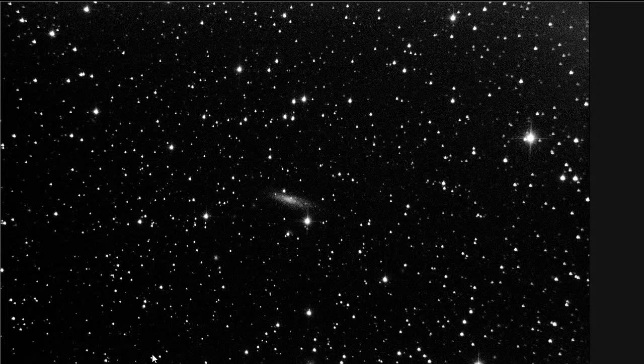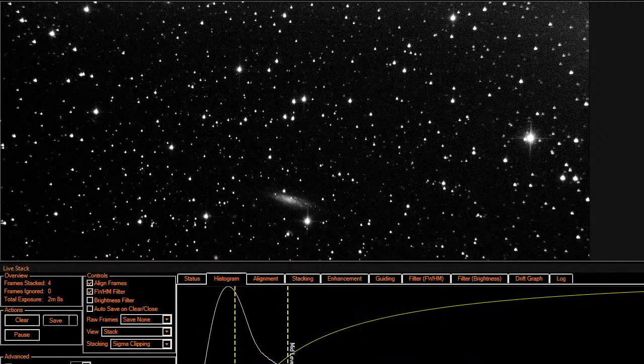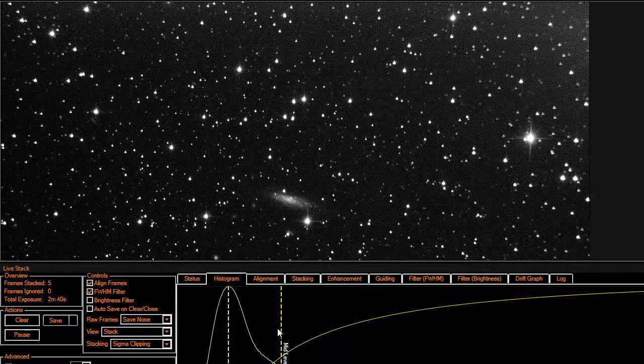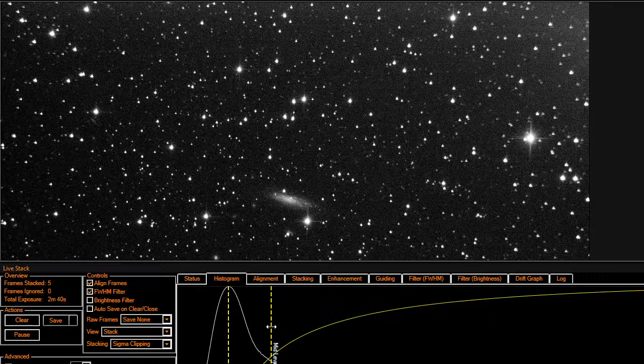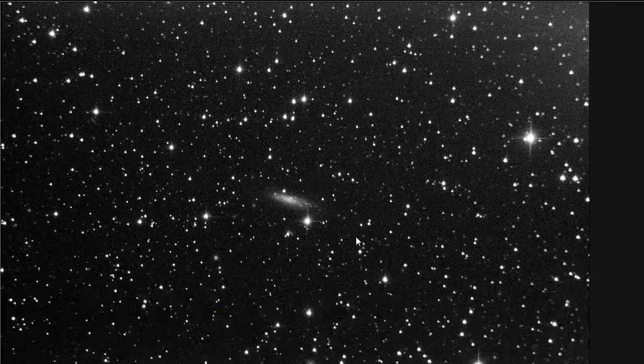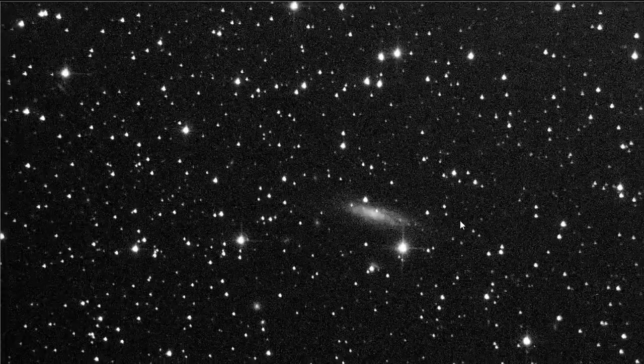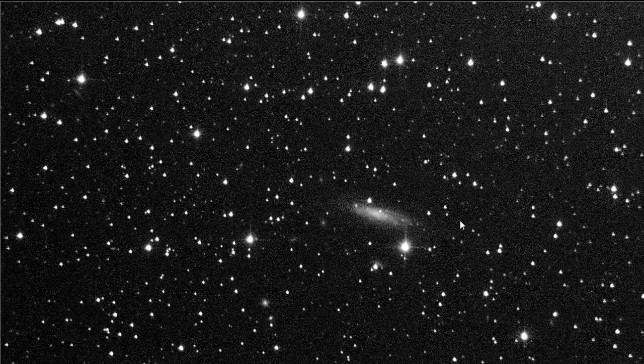Alright, well, we're seeing a little bit of structure here. I'm clipping my blacks a little here. Push the stretch a little bit. But, kind of see we've got a little bit of structure forming on this galaxy.